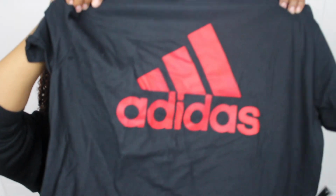The first thing I got were 3 Adidas t-shirts. I feel like they're good additions to work out in. I can wear them with like some jeans or some shorts in the summertime. So I got the traditional Adidas logo shirts that look like this. I got them in 3 different colors. They were on sale for $6.98 a piece. So they are regularly $22. I got them for $7.